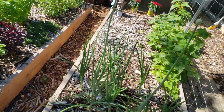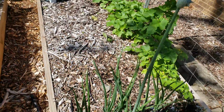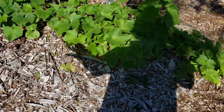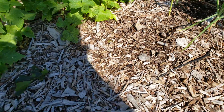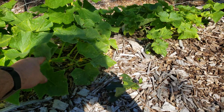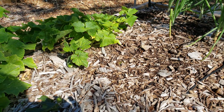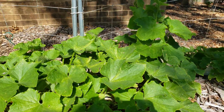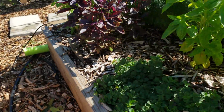How are the herbs doing on this side? And again, I've got space here for other things that I'm going to plant in front of the cucumbers. But so far, they're hanging in there. With all this rain, you have to worry about bugs and diseases now coming in, so have to be on the lookout for that.